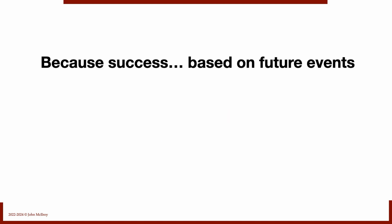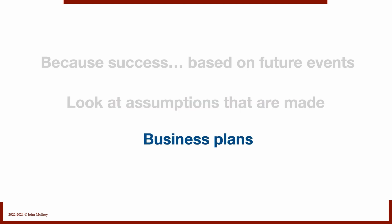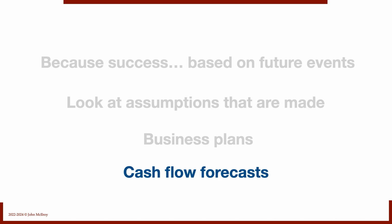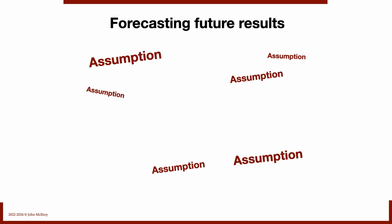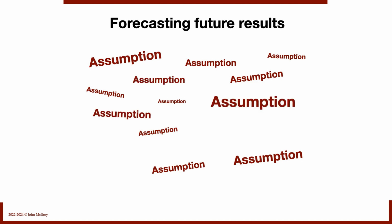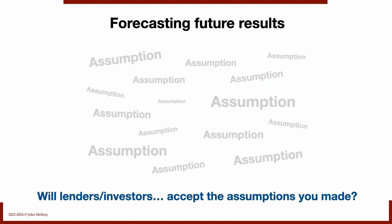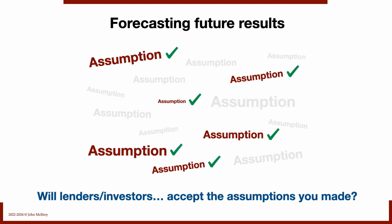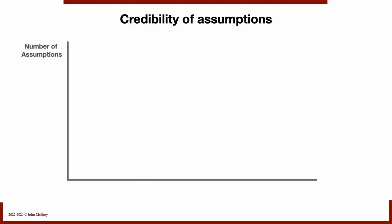Because success is based on future events, they look at the assumptions that are made surrounding the business plans that we're offering or the cash flow forecasts that we're making. Anytime we're forecasting future results, assumptions get made, sometimes big ones, sometimes small, sometimes there's a lot. But the big question is, are these assumptions credible? Will lenders and investors accept the assumptions that we're making? Really important. If they agree to most of them, we're in good shape. If they start rejecting them or questioning them, we could have problems.